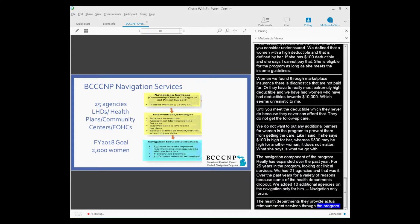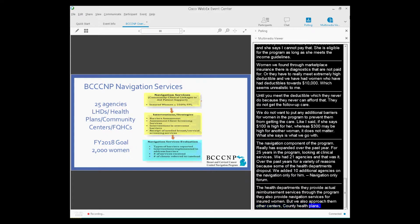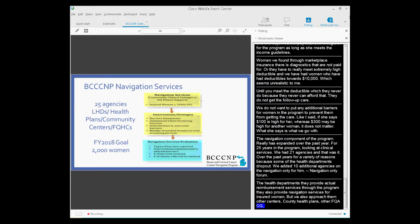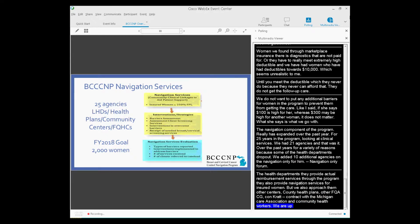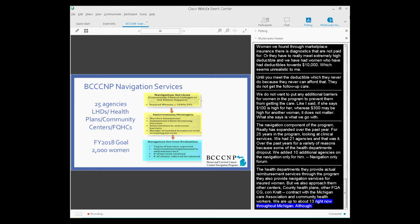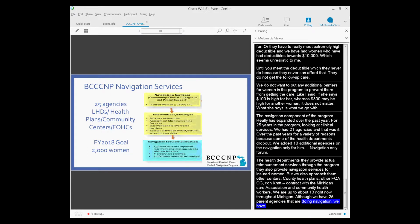But we also approach other community centers. We approach county health plans. We approach FQHCs. We have a contract with the Michigan Primary Care Association, and we have funded some community health workers for them. So I think we're up to about 13 FQHCs now throughout Michigan. Although we have 25 what I call parent agencies doing navigation, we have expanded to probably over 50 individual clinic settings that will be doing navigation for us.